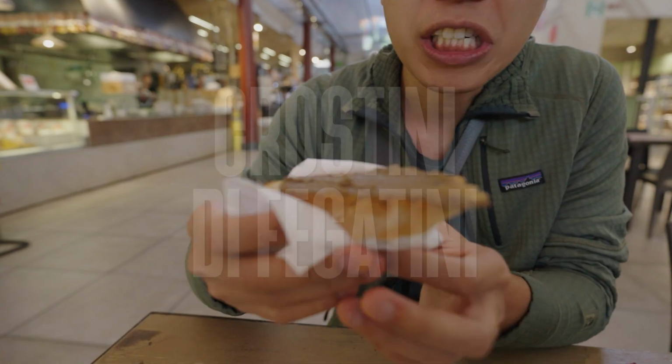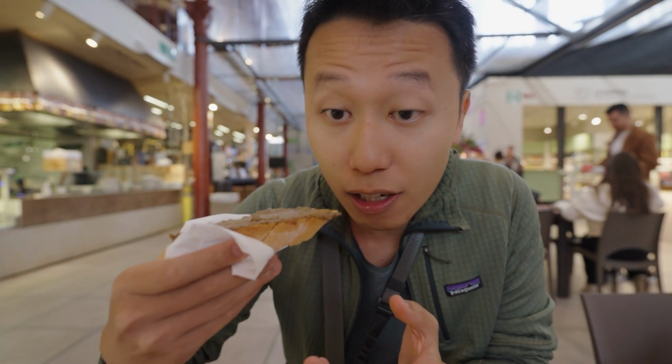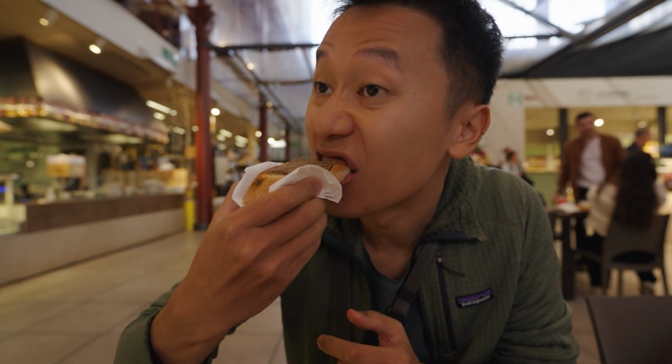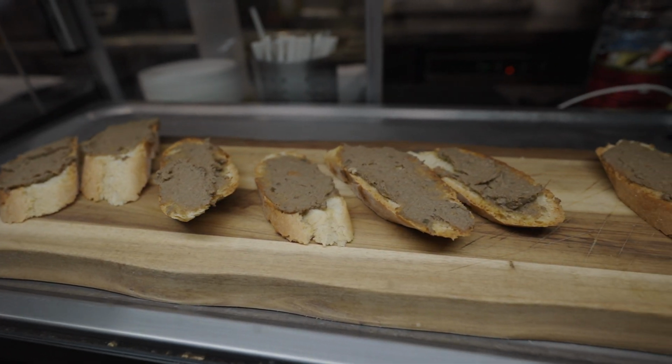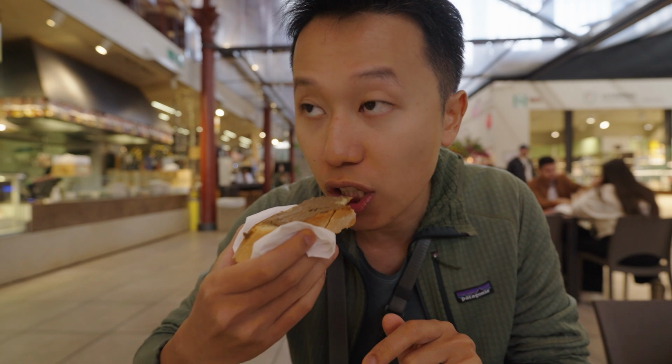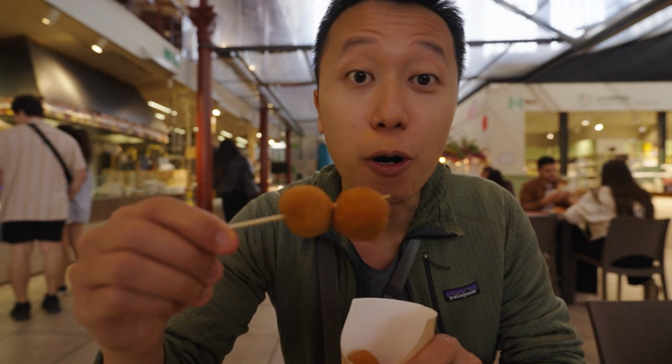Over here we have chicken liver pate, spread atop Florentine bread. Smells like liver. I'm not sure what else to say, but I'm just gonna give it a try. It's cold, salty. The chicken liver adds a depth of flavor to the pate. Extremely delicious. Last up, fish balls.